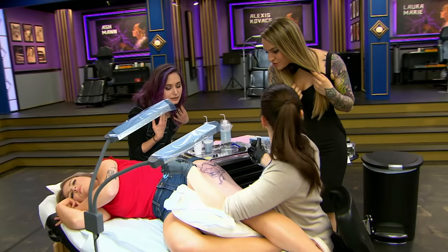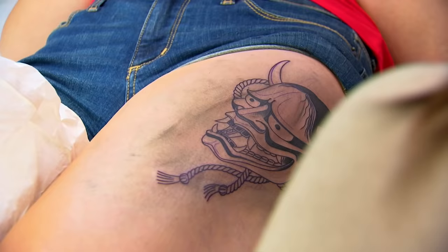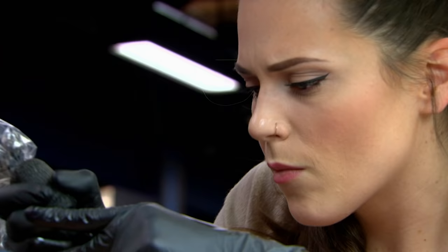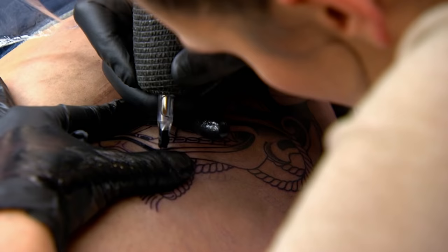Oh my God, so clean. Yep. That's what I'm hoping will save me at the moment. God knows what this thing would look like if you guys didn't help me. If you're gonna do a traditional Japanese tattoo, you wanna have at least 10 plus years of experience doing it under your belt. And I don't know what I'm doing.